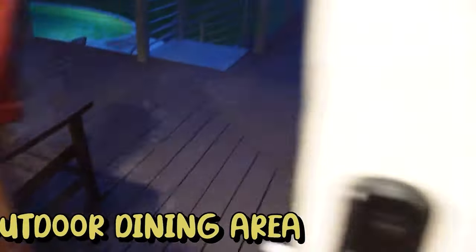So here we have, let's see, a balcony, so you can see a pool. We get a better view of the ocean from here. And the pool, of course. Rocking chairs. 1, 2, 4, 6, 8, 9, 10. Another place for many people to eat. 16 people.